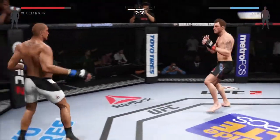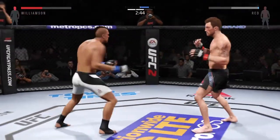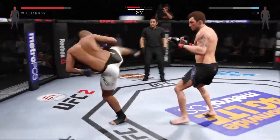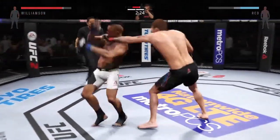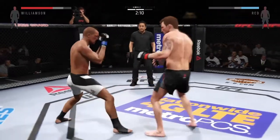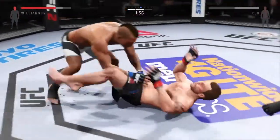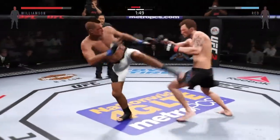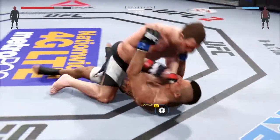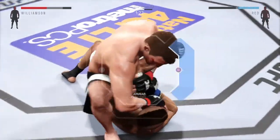He escapes and he gets back up. Man, he rocked him with that spinning back fist. Oh, oh man! This could be it! Big kick just missed. Powerful left hand. Wow, look at that. How good is that? Uh-oh. He's looking to crank on that arm here. He's in full mount here. He's looking for the arm bar.